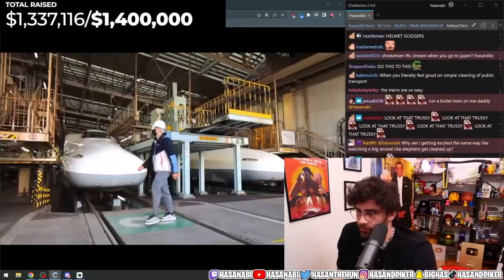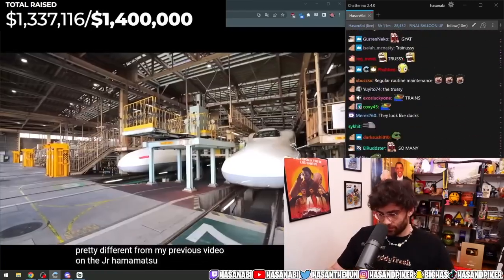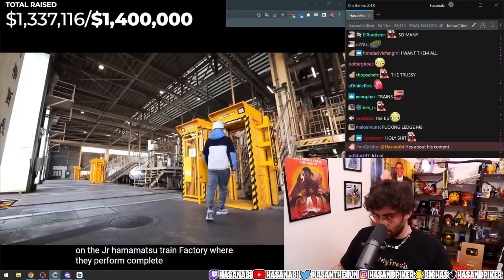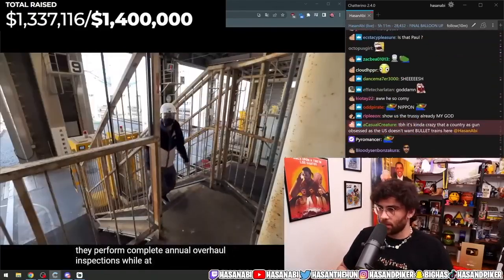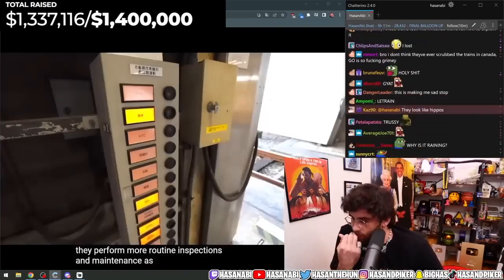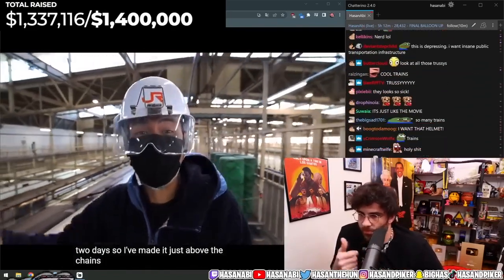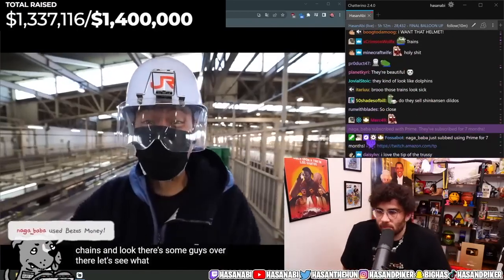And to be clear, this place is quite different from my previous video on the JR Hamamatsu train factory, where they perform complete annual overhaul inspections, while at this train depot, they perform more routine inspections and maintenance as frequently as every 2 days. So I've made it just above the trains, and look, there's some guys over there. Let's see what they're doing.